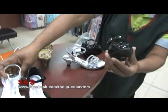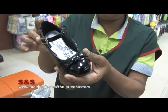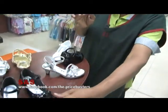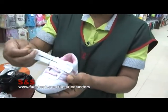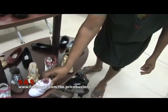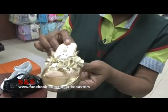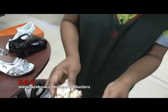We also have white. We have this one here with the three button style on top. And it's a different style of heel. We have the sneakers for girls. It's an Adidas brand. We also have this slipper with a little heel. We have gold in it, black and silver.